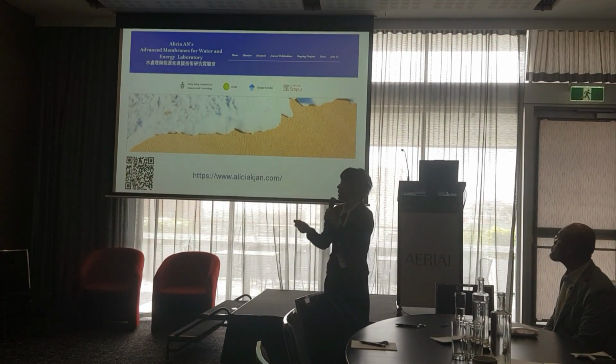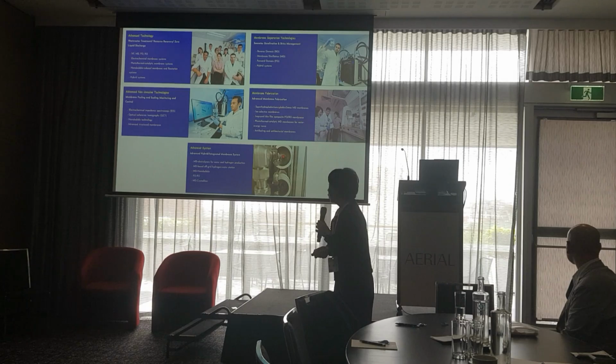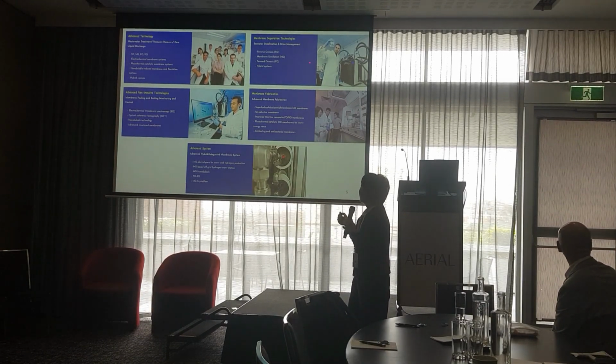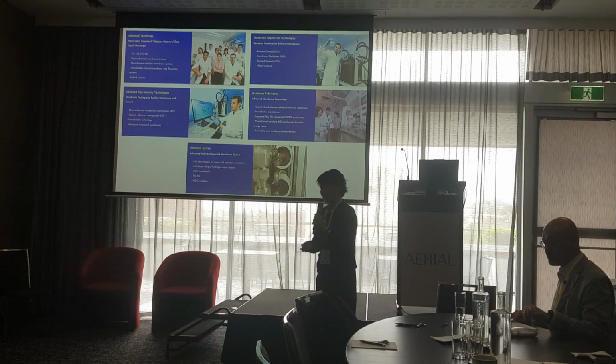So I'm leading the Advanced Membrane for Water and Energy Laboratory in Hong Kong. Our group is working on advanced membrane technologies, and also focuses on membrane fabrication, characterization, and the lab to pilot application.